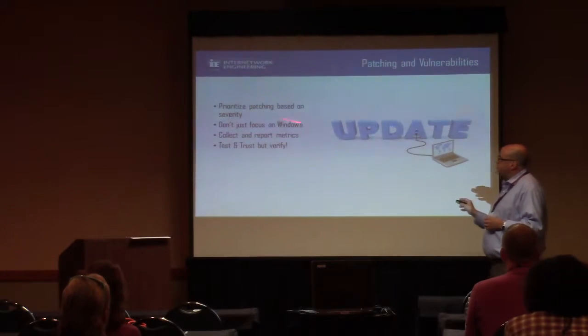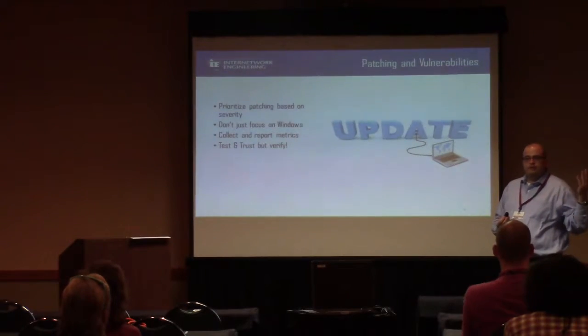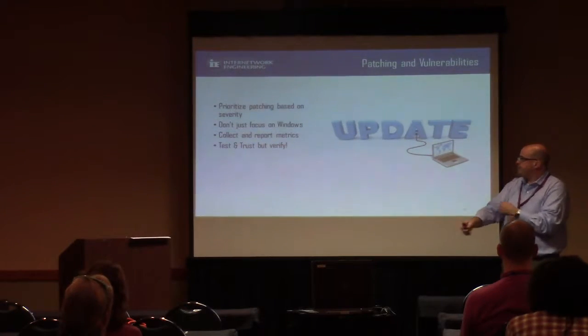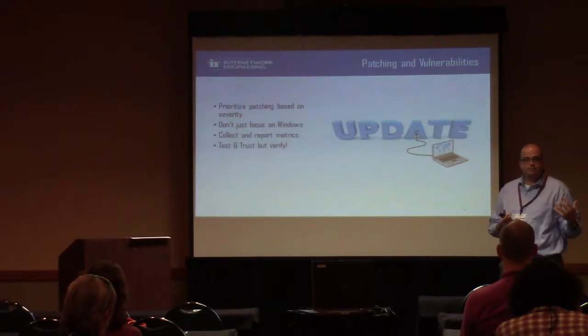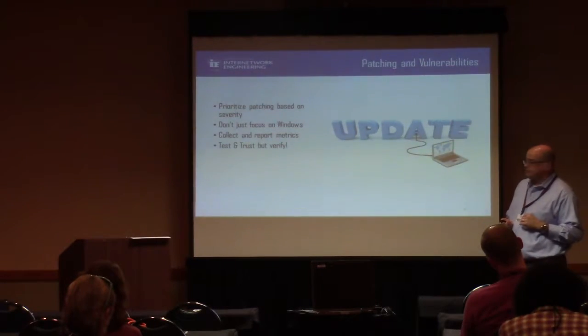You want to prioritize your patching based on severity. Anybody ever actually look at the reports published on Microsoft Tuesday? You guys ever dig into it a little bit and see how they're calculated? There's actually a hierarchy there. Microsoft slaps a little bit of analysis on top, but realistically, you pull the covers back and it's CVSS methodology. CVSS is a scoring methodology for patches and vulnerabilities.